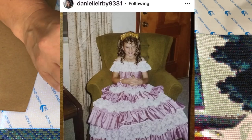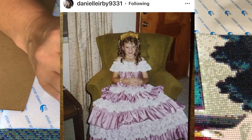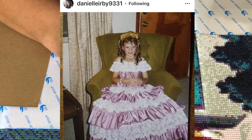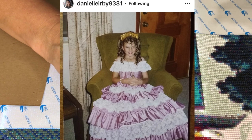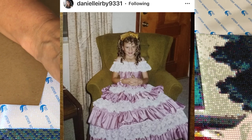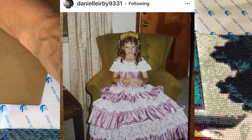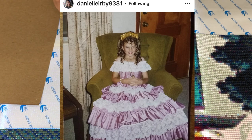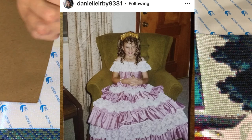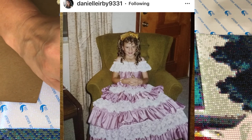Next, we have Danielle Irby. She was the winner of my last giveaway. Danielle is wearing an exact replica, down to the tiers, the shoulders, the ruffles, the color, the lace, an exact replica of a dress that I had to wear as a bridesmaid in my best friend's wedding circa 1987.